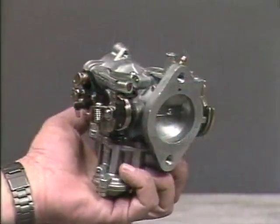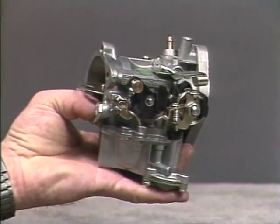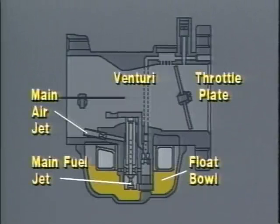The type of carburetor we've been examining so far in this program is called a fixed jet carburetor. As we explained basic operation, we concentrated on those parts of the carburetor which make up the main or high-speed circuit. That is, the float bowl, main fuel jet, main air jet, Venturi, throttle plate, and internal passages in the carburetor body. This main circuit meets the demands of the engine at higher speeds.